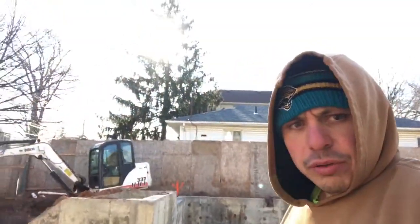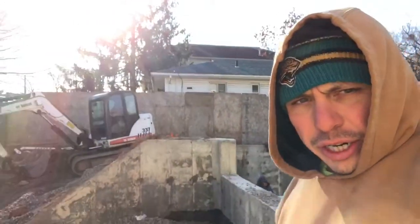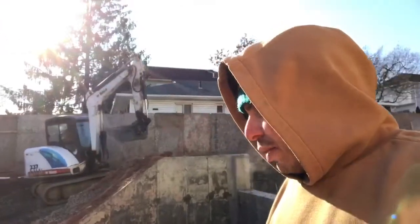Basically done with the stone. We're just doing some ramp preparation here. He's just moving some of that stone this way. It's out of the way when the trucks come in.